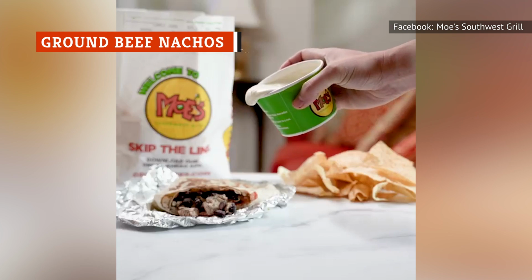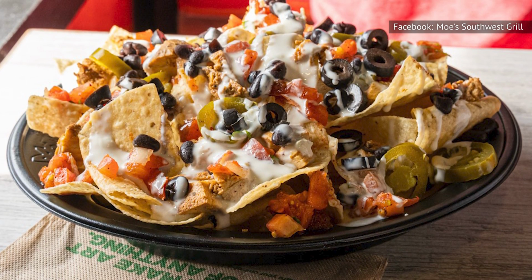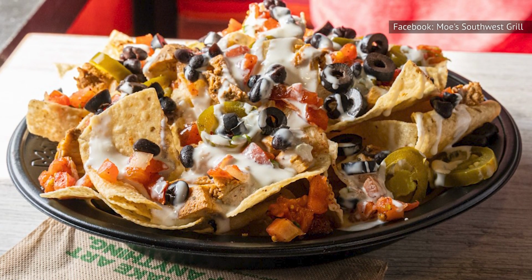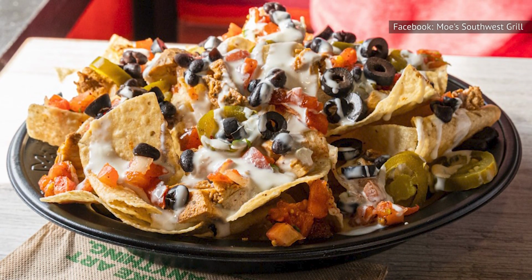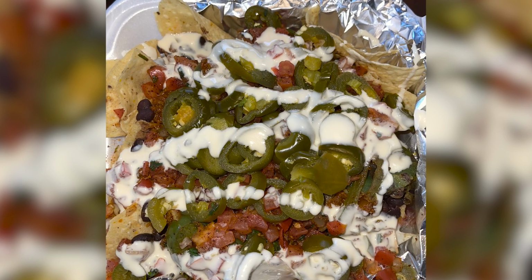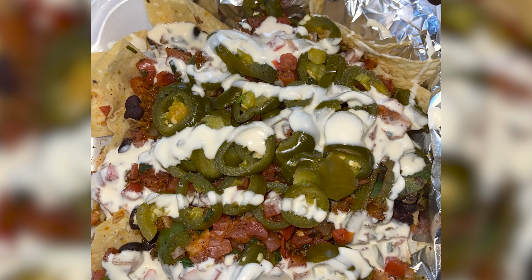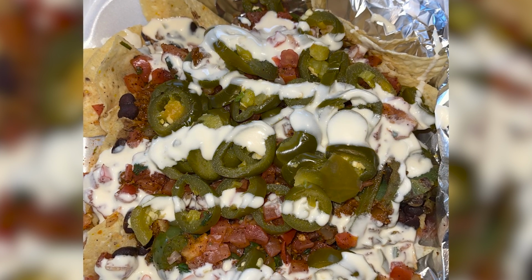Speaking of Moe's ground beef, it was one of the most pleasant surprises on the menu. We opted to include the beef on some classic nachos, which was definitely a crowd-pleasing option for a shareable plate. These nachos included black beans, beef, grilled peppers, pico de gallo, pickled jalapenos, and queso, all of which were delicious.